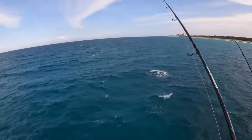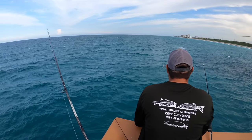And we ended the afternoon. I wanted to throw some lures, maybe hook a tarpon, maybe hook a kingfish. Didn't have a lot of that happen, but we did get redemption from the morning. So check this out.